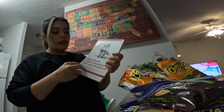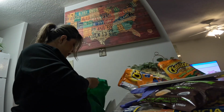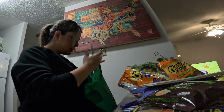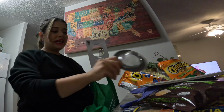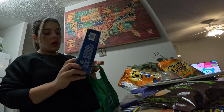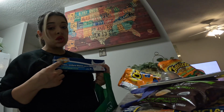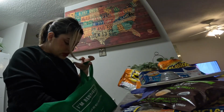Also, I got this one for Maka. He loves drawing. And oops, this one just came out. This one is for the sink. Also, got these ones for now. I'll get the trash bags from Costco, but these are nice too. So I got some of those.